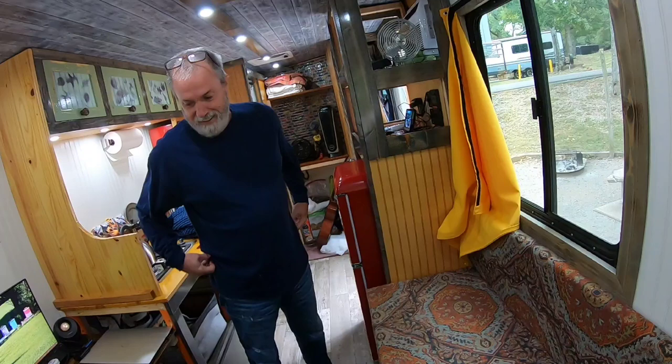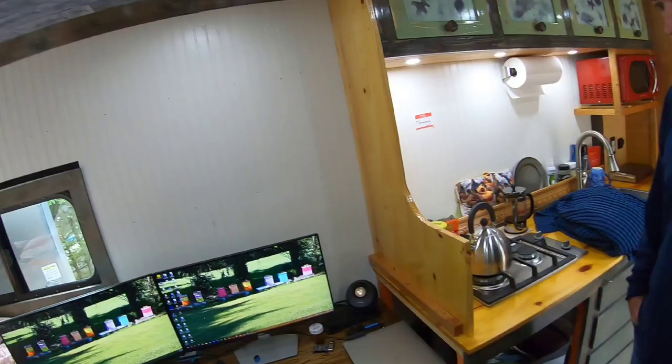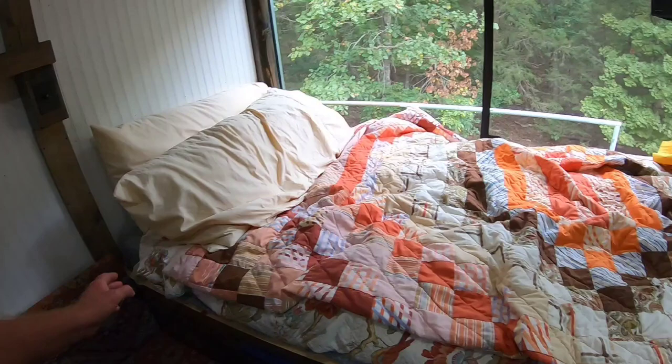This is really nice. And of course, since you've just got it set up for just you, you have a lot more room to have a really nice desk. And you've got your TV right here over your bed and everything. And I'm sure this bed fits you just perfect. It does. Right here. Yeah.